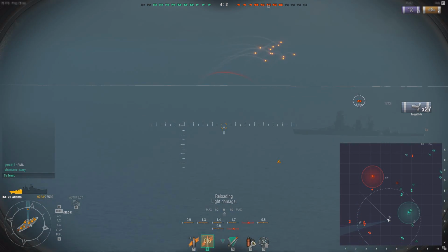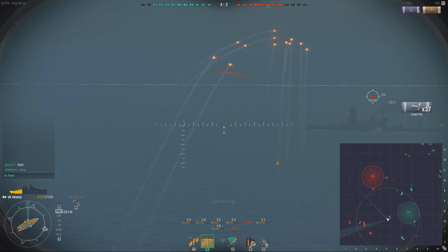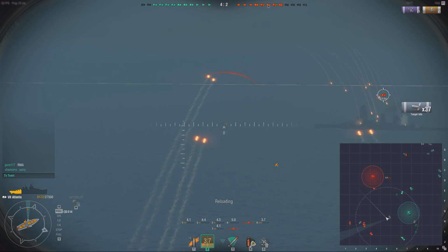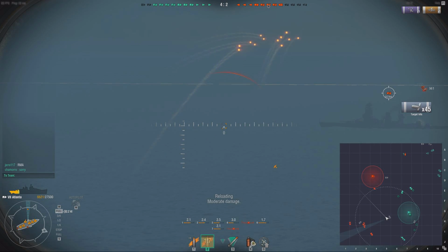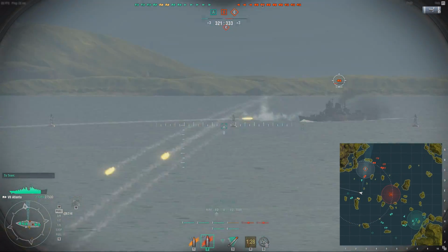Just look at this. This is the kind of damage any cruiser would do to a battleship, on average. There's really not a whole lot else to be said. This DPS is just crazy. But it of course comes at a severe cost.